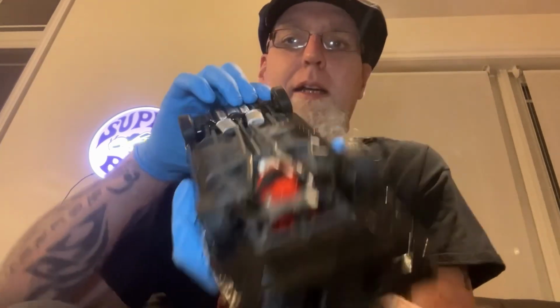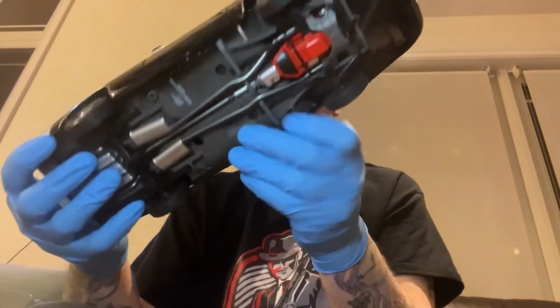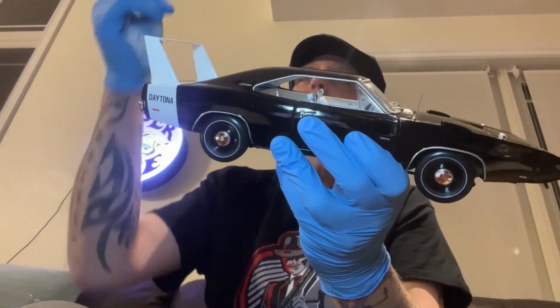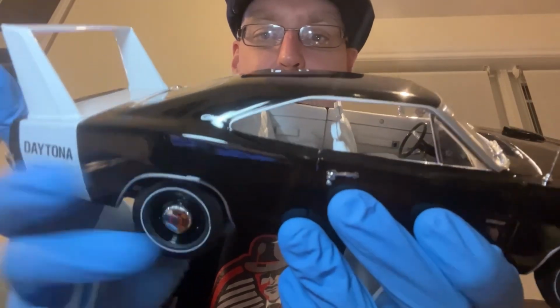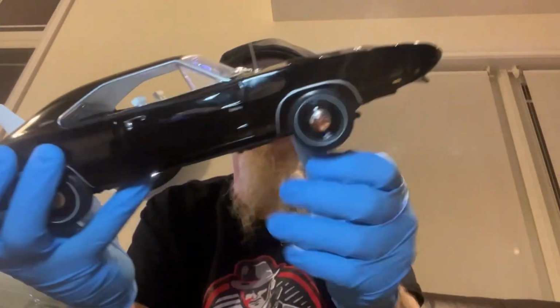And you see here, guys, it says Ertl on the chassis. So basically they took the old Ertl. I won't take them out of the box, but maybe I'll grab one and we'll put one beside this when it's up there. But they made it a lot better. Looks great.